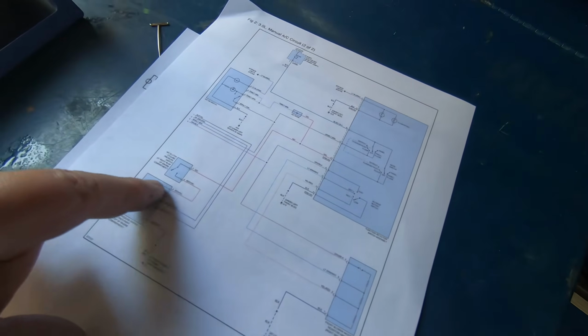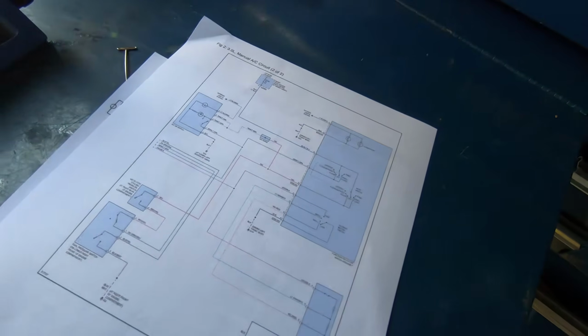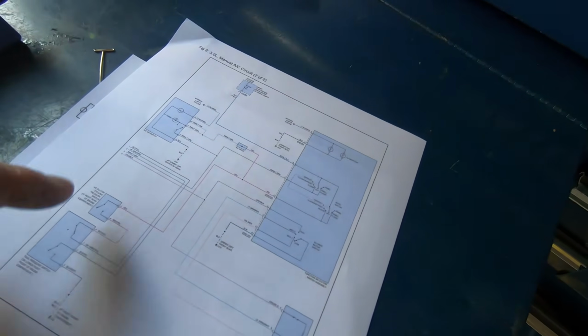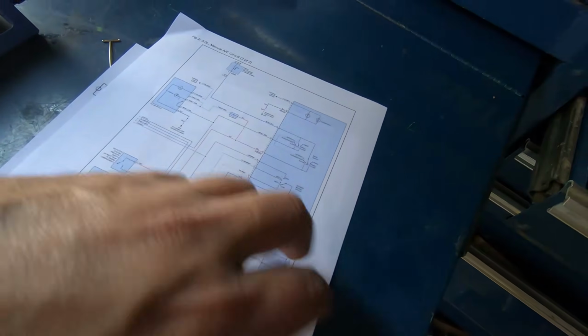Take a look at that again. Pin 2, yeah, okay. I mean, that's a pretty straightforward circuit for a compressor. So let's go over and see what we got at this pressure switch and that relay.